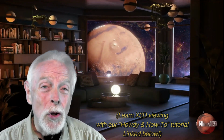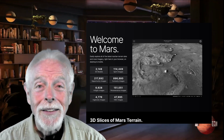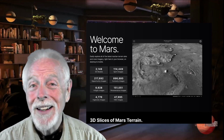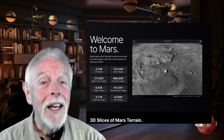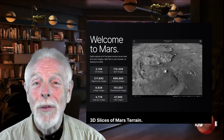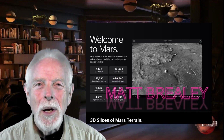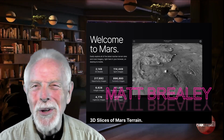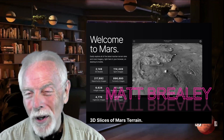But there is a new resource online called Aerial Browser. And it's a complete examination of all the Mars missions in 2D and 3D, put together by researcher Matt Brealey. So big kudos to you, Matt, for putting together this wonderful resource for us.